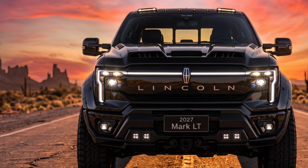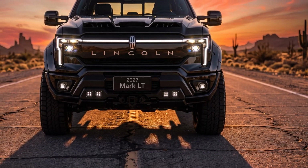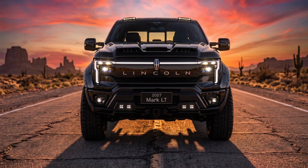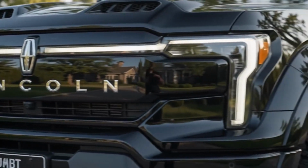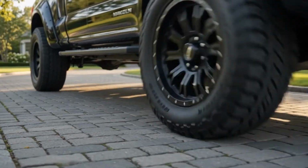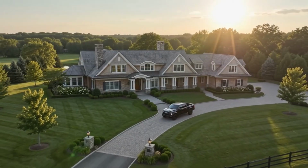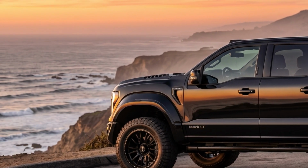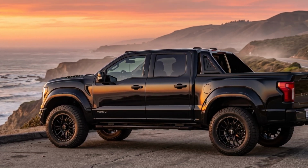Exterior design. The first thing you notice is that the Mark LT doesn't try to look tough. It looks inevitable. Gone is the heavy chrome grille Lincoln built its reputation on for decades. In its place is a single unbroken light signature that stretches wall to wall across the front end, fusing with the grille rather than sitting on top of it. The whole nose lights up as one continuous line the second you walk toward it. This isn't decoration, it's a statement.